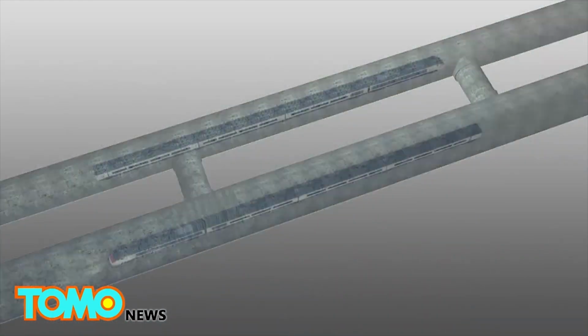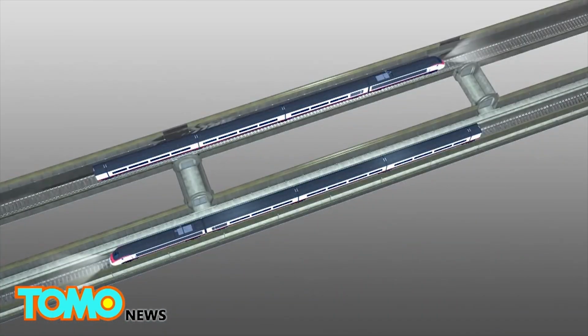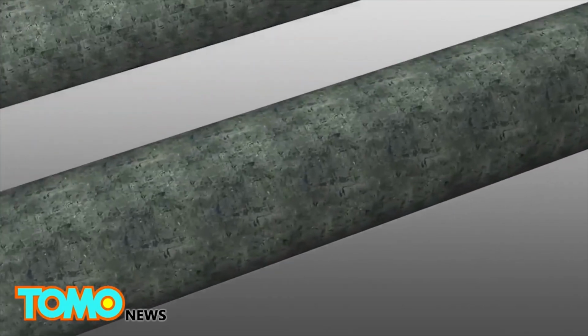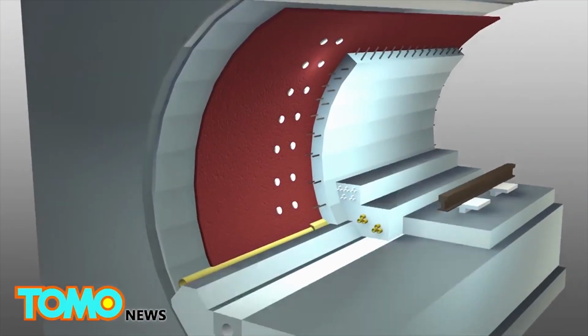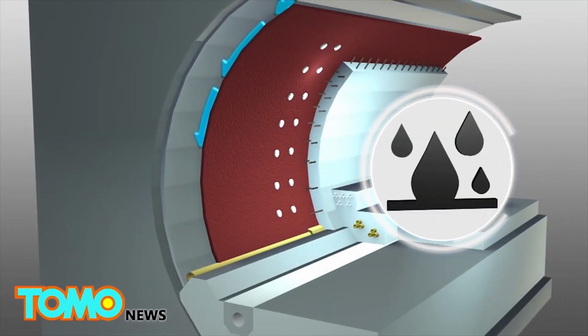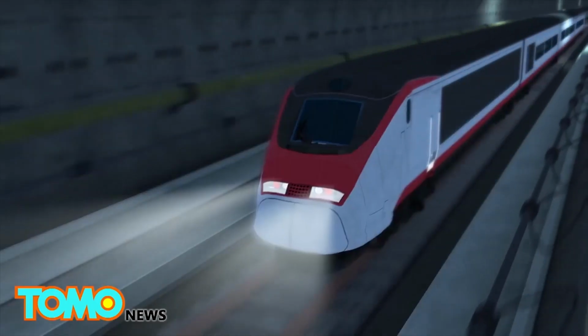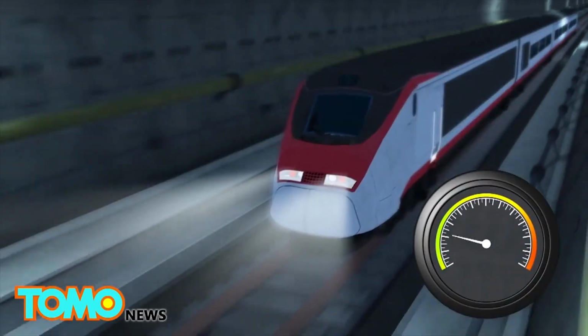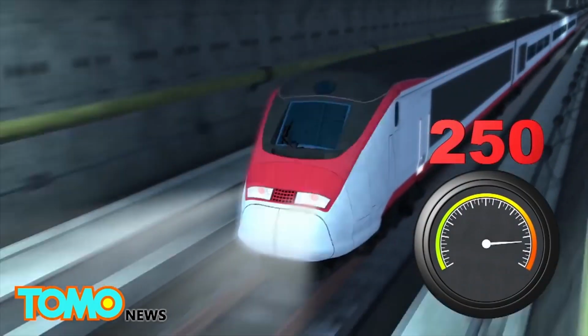The tunnel uses a system of 2 one-way tracks, linked by emergency escape routes. The tunnel's vault was covered with concrete and waterproof material, which allow water in the Alps to flow down inside the walls. The water is channeled out through pipes beneath the railway tracks. Trains travel on an almost entirely flat track and are able to reach maximum speeds of 250 kilometers per hour.